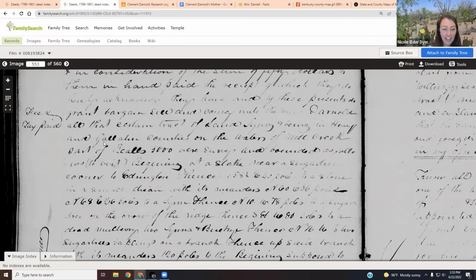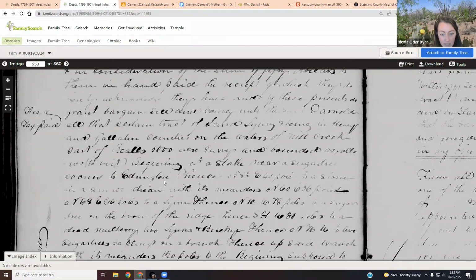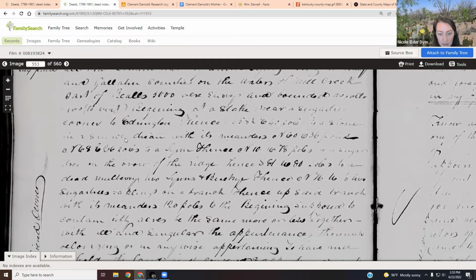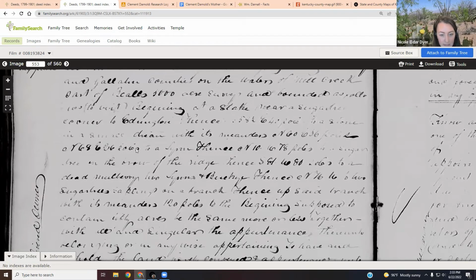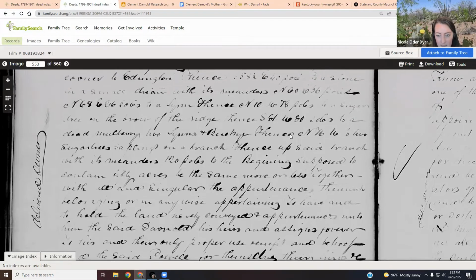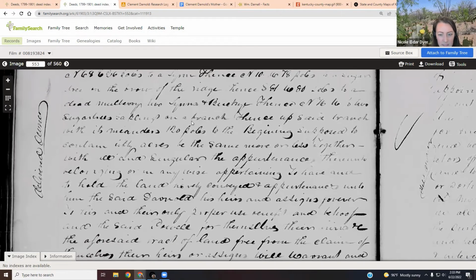On the waters of Mill Creek, part of Beale's 5,000 acre survey, and bounded as follows, to wit, beginning at a stake. And I'm not going to read all this, but let's look for any names that we recognize. Sometimes it'll say a person's land, the neighbors that they live by. To Lynn and Buck Island. Sugar trees.